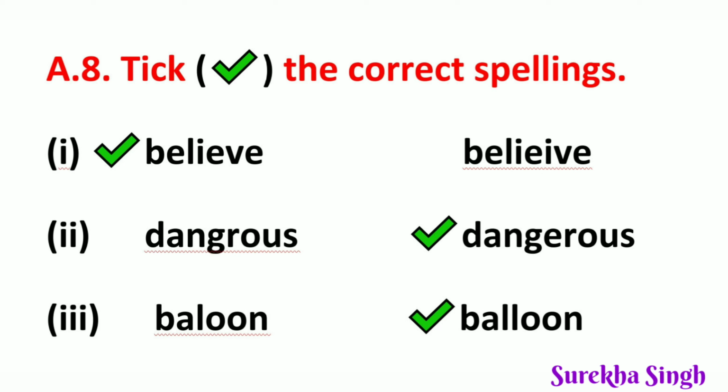Second, DANGROUS. This is the wrong spelling. The correct spelling is DANGEROUS, dangerous. Third, BALOON. This one is wrong. The correct spelling of balloon is BALLOON.